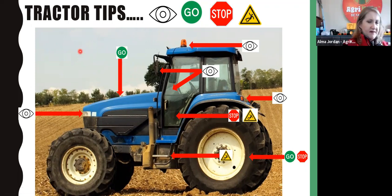Yeah, we're not going to have any rubbish on the floor of the cab, no. And we're not going to have any mud, dirt or grime on the steps into our tractor, because we don't want to fall. So look, our checklist is done. We're all set to go and drive our tractor. I wonder though, are there any more tips that we could think about?